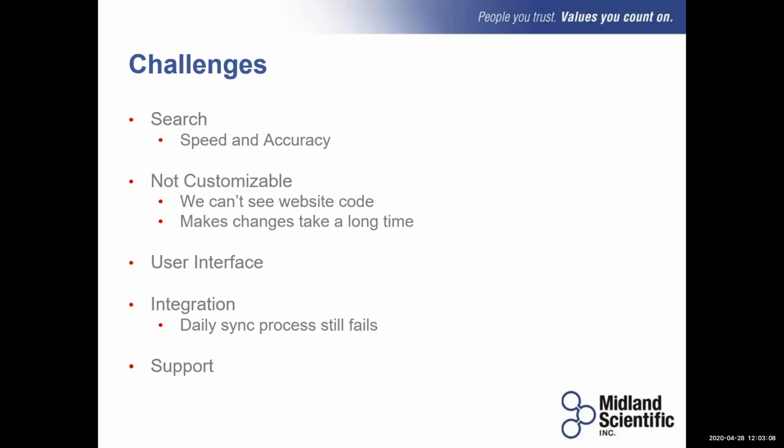Also, when we try to make any change to the user interface, we have a lot of limitations on the parts of the website that we can change. And the integration, even being created by Epicor and both being Epicor products, still has problems. Sometimes the daily process that syncs information between Prophet 21 and B2B Seller fails, and we struggle to identify the cause, troubleshoot it, and fix the issues. And every time we have to rely on support, it takes a long time to fix the problems or make improvements to the website.